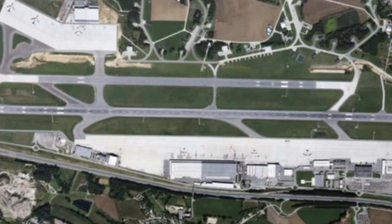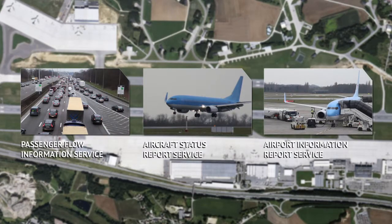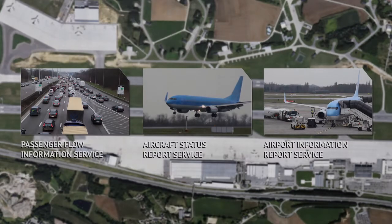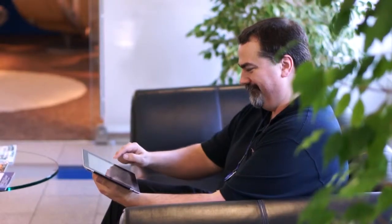The Titan services make sure that there is common awareness of all the processes involved in the turnaround. What is more, passengers are also informed and guided from home to their seat in the aircraft. New concept. New methods of working.